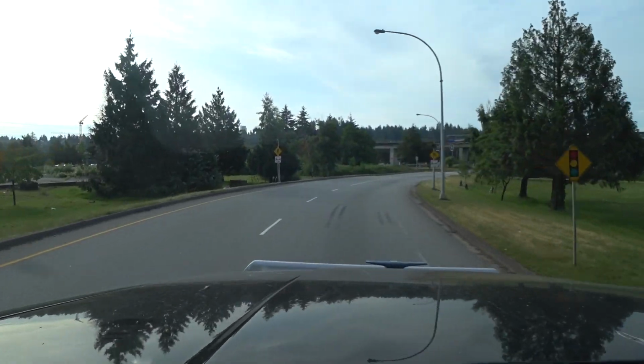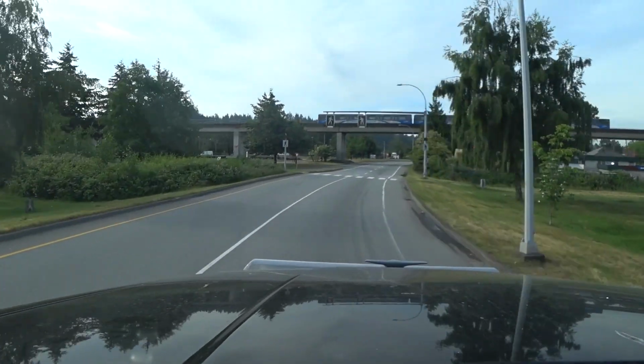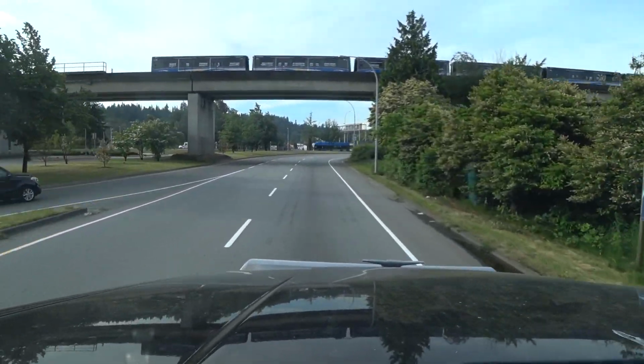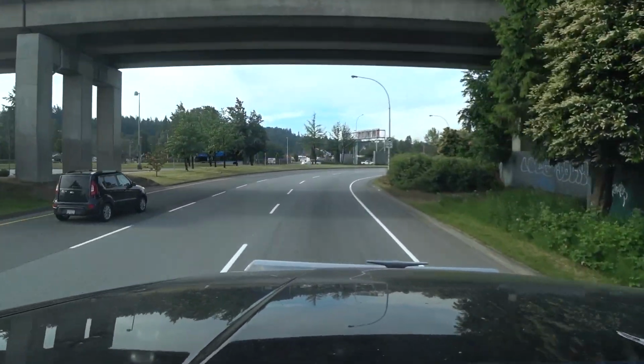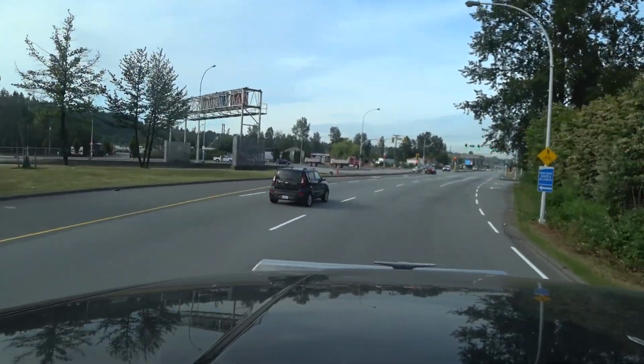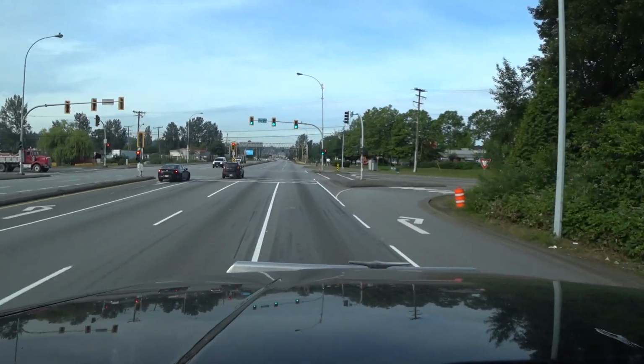So we're going to load in Nordell, at the Nordell scale. Then we're going to go to Richmond, go load at Expo Crete, and then we're going to get our last load in Princeton. In 700 meters, turn right on Old Yale Road. Stay in this lane.